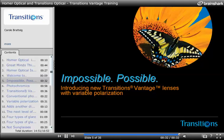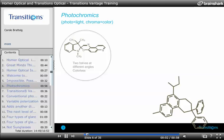For more than 20 years, our core competency at Transitions Optical has been photochromics. The definition of photochromics is a light-induced reversible change in color. A photochromic lens contains millions of photochromic molecules. In the colorless state, these molecules consist of two smaller halves held out of plane from one another at different angles. In other words, when the lenses are clear, the two halves of the photochromic molecule are perpendicular to each other.